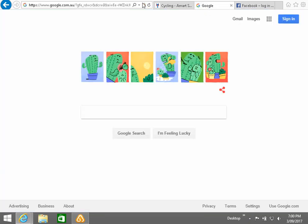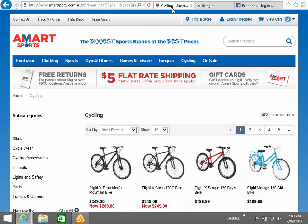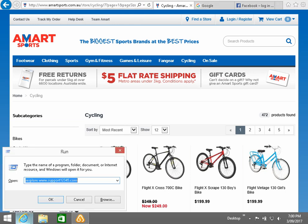If you talk about Google, can you see there is a lock? Because this is a secure website, but the website that you were visiting, can you see there is no lock? It's only HTTP. Because these kinds of websites are not safe and secure.